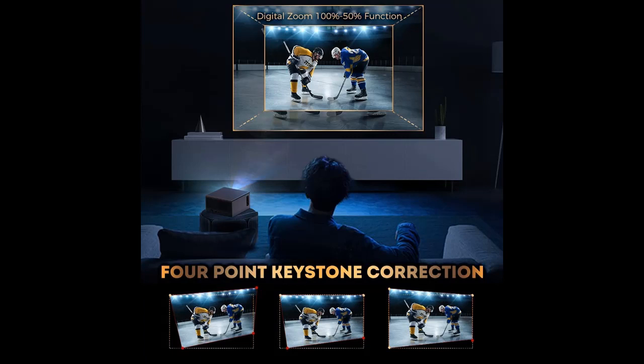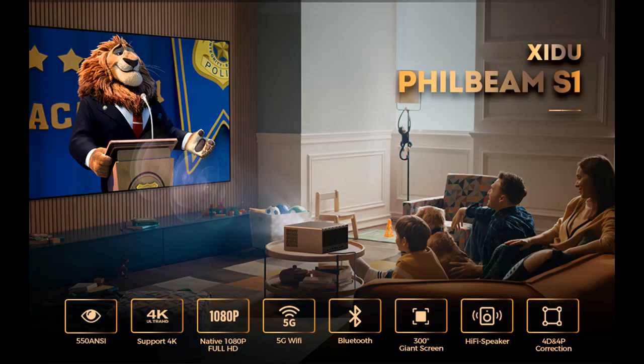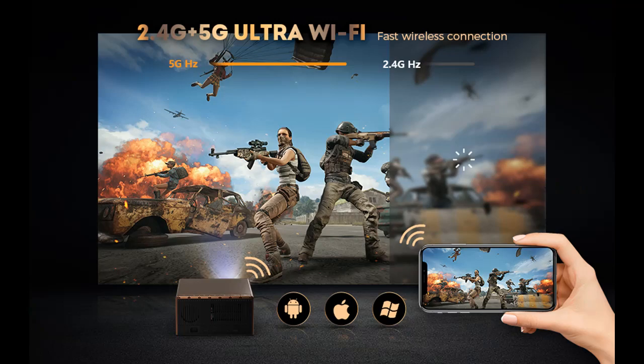4K support and 1080p native Full HD. With native 1080p resolution, when comparing the number of pixels of 1920x1280 and 1280x800 with the same screen size, it becomes 4 times higher definition. You can also use it as a 4K source for even more beautiful picture quality playback.